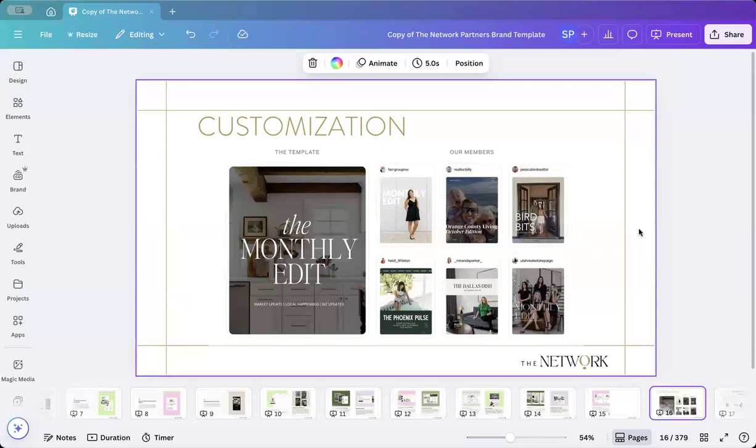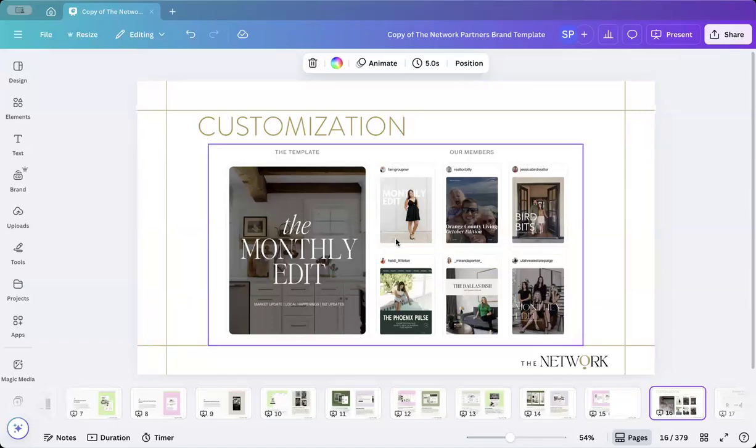Here is an example of the customization. So this is the template. Remember I said the monthly edit is one of my favorite ones. And then this is how some of their members used it instead. So this person, as you can see, totally changed it. This person as well, these guys renamed it. Her name is Bird, so they call it Bird Bits. That's kind of funny. This one changed the name. They all did.